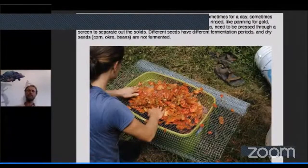And you take your bucket with your nasty, smelly seed gunk in there, you pour a bunch of fresh water in it, and then it's like panning for gold. You kind of swish it around, and the gold, which in this case is the seeds, tends to sink. You gently pour the junk off the top of it, then you pour more water in there, re-rinsing over and over and over again, and finally you end up with seeds that are more or less clean.